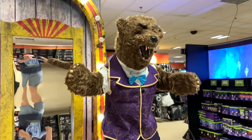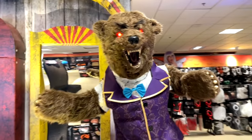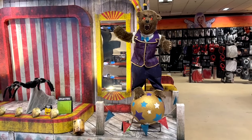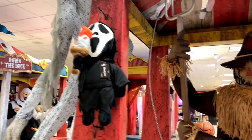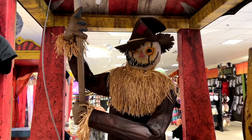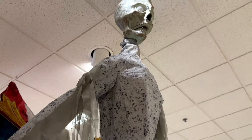Probably the most unusual animatronic this year is this bear that sits on a ball, and not very Halloweenish, but definitely weird carnival. Scarecrows at a carnival? Maybe. Yeah, he just kind of turns his head and laughs. Now, this guy is huge. Everybody's getting into these tall props.